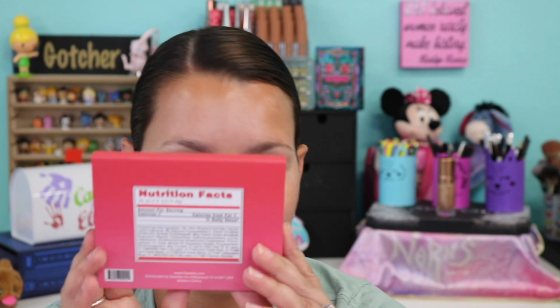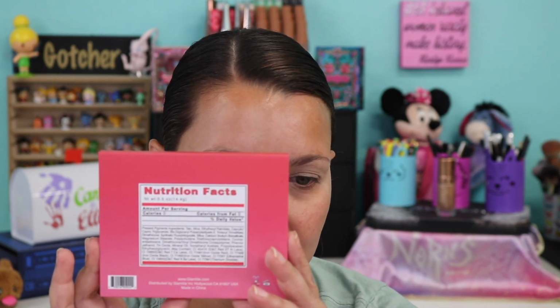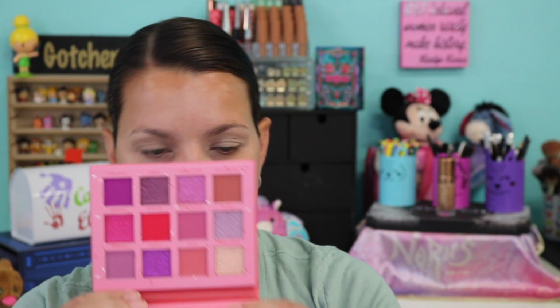So the outside packaging is so cute. Isn't that adorable? I love it. And then when you look at the palette, this is what she looks like. It has the sprinkles that actually move. Isn't that cute? I love the packaging, and look at how they did the ingredients on the back. It looks like the nutrition facts. I am so in love. And when you open her up, I did pull out the little plastic thing. This is what she looks like. I haven't swatched her, touched her, anything like that yet.